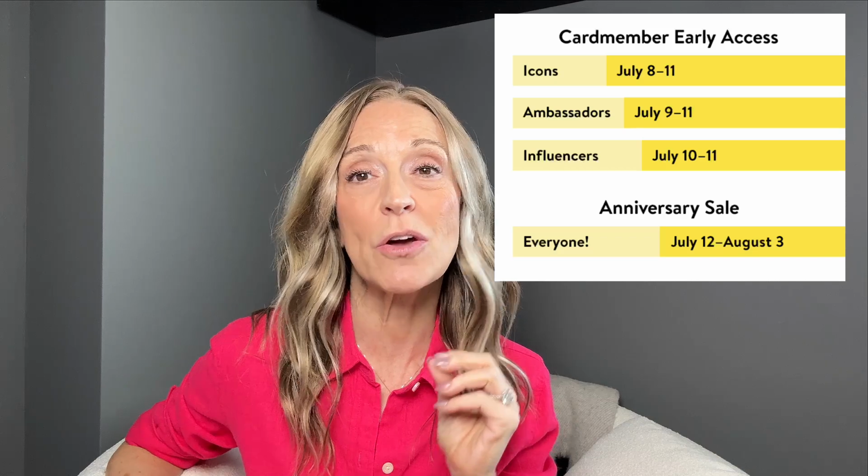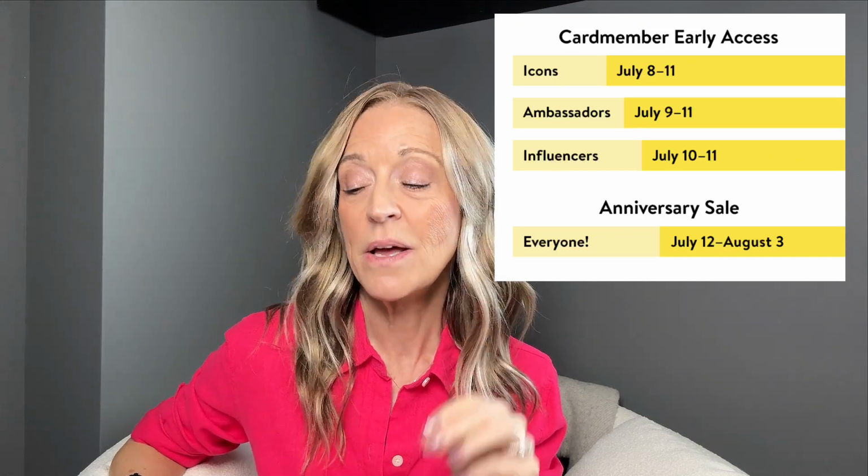So on day 5, which is the earliest it's ever been, it will be open to the public. And I think that's a great thing, because probably the biggest complaint people have about this sale, if you are not a card holder and you are shopping as a public member, is that lots of things sell out, and the good things sell out.